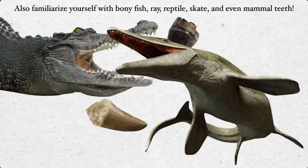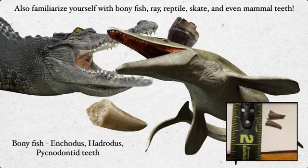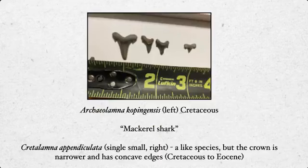You can also familiarize yourself locally with any specimens of bony fishes, rays, reptiles. I've even found hadrosaur teeth in the water, skates, or like that camel tooth that was driving me crazy for years, even mammal teeth. Now, some bony fishes that are in the Northeast: Enchodus, Hadrodus, and the pycnodontid teeth, which are very hard to describe. I can only describe them as kind of hollowed out canoes that are very, very small, and they often have a somewhat flared end to them with a little divot in them.